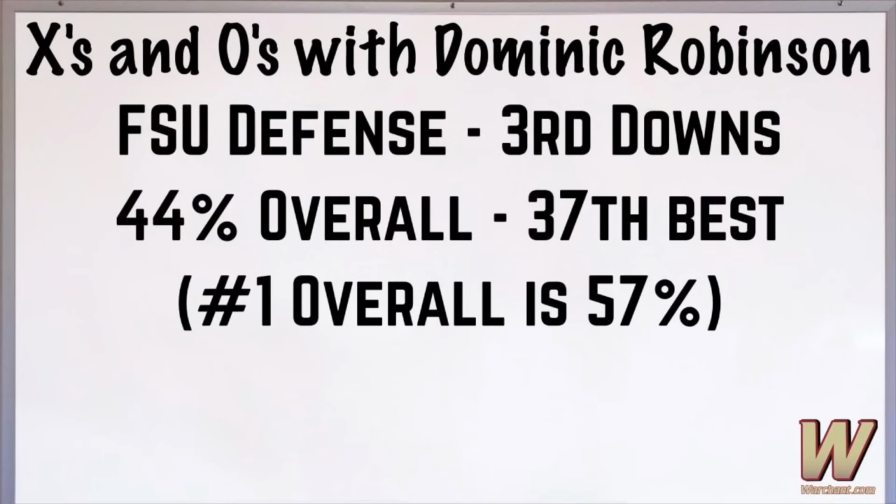So Florida State's percentages of man versus zone is pretty high as you start to get into the ACC championship, bowl games, and potentially the playoffs. On third down, they're doing a decent job. They're 37th in the country, so that's not great. They're getting off the field at a 44% rate, and the best defense is at 57%. I believe that's Georgia and LSU, both at 57%. So it's not far from the top, but it's certainly proficient enough that you can win football games.